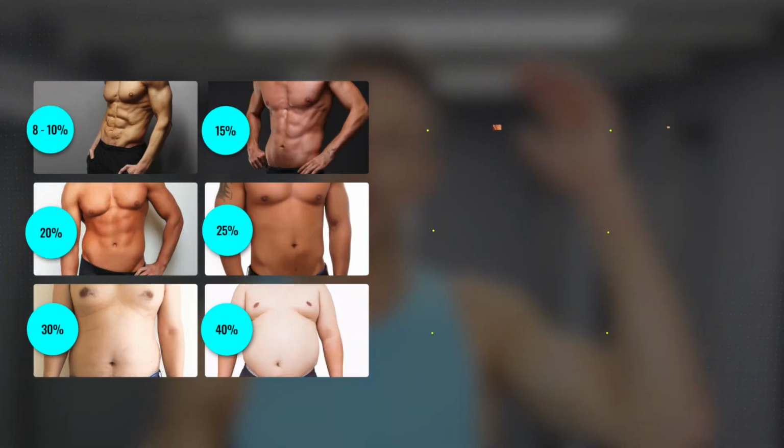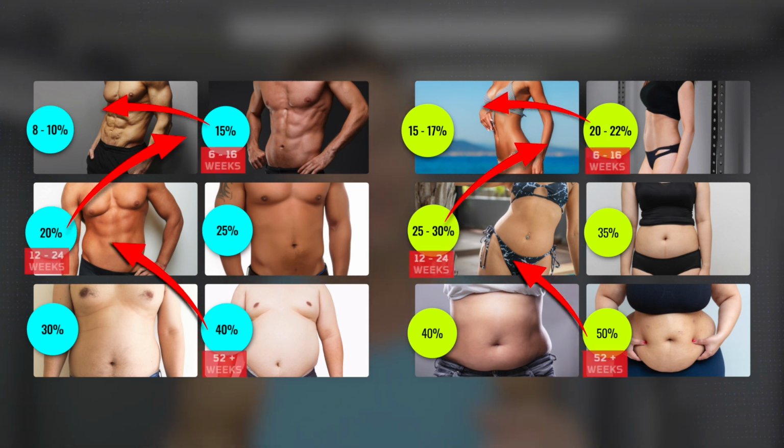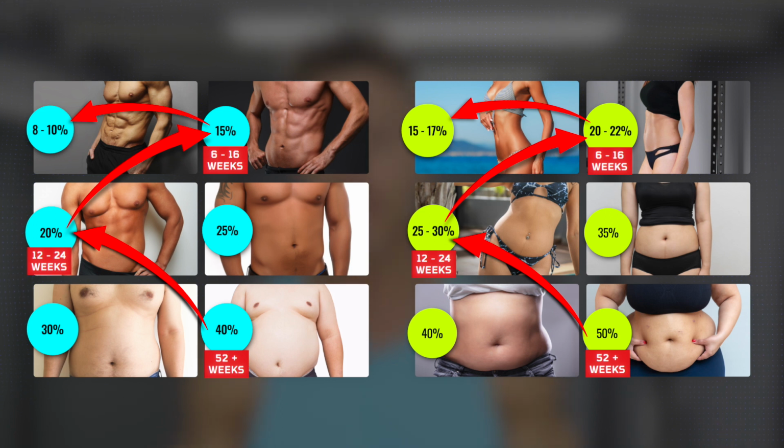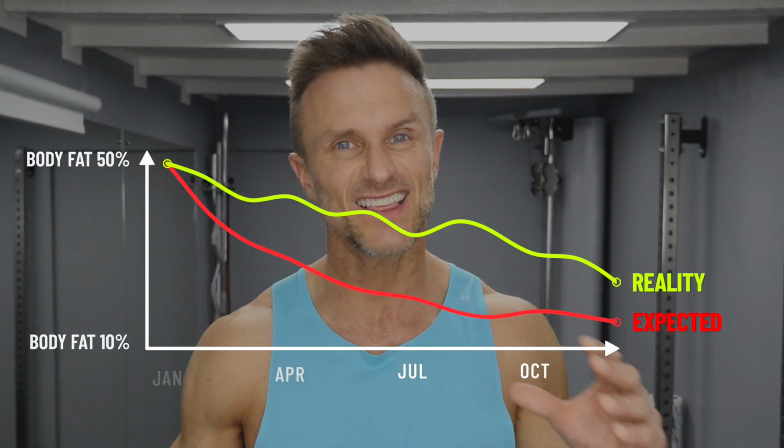As you look at the chart here, you're going to see rough representations of what certain body fat percentages aesthetically look like. Now, why is that even important? Because now you're going to see realistically how long it can take to lose that body fat, in particular to shed that stubborn body fat, which is your ultimate goal. Most people will consider this time frame to be way beyond what they expected it to be. However, that is the reality.